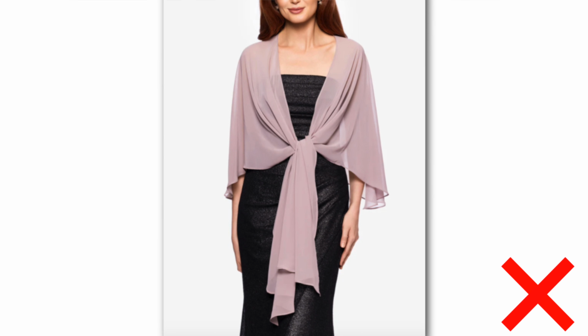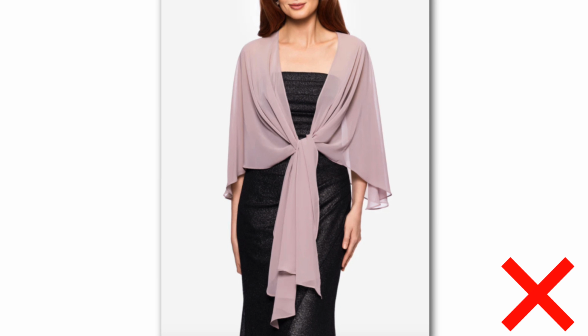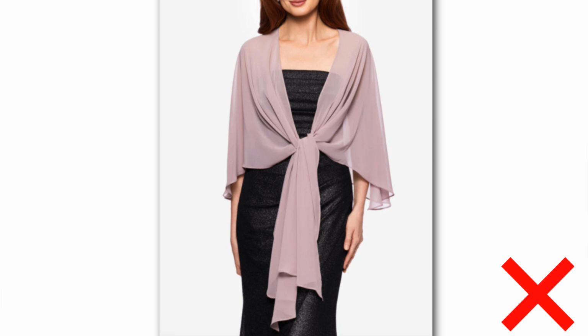I know a lot of people like to wear chiffon to weddings, especially if you're in a wedding. Here's some examples of some chiffon shawls. So this is the bad version. This just looks kind of frumpy. It looks like an older style. You're trying to cover up your arms, and that's kind of the point.